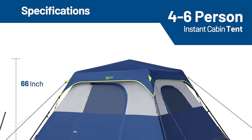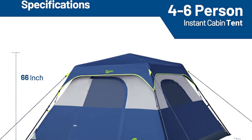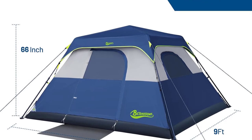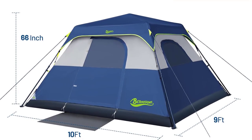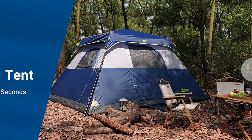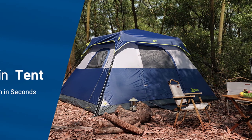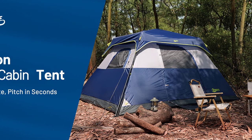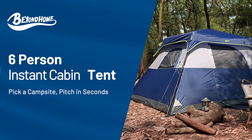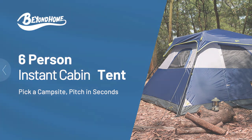With a spacious interior measuring 10 feet by 9 feet, it comfortably fits a queen-size mattress, and its 66-inch peak height allows you to stand upright. Lightweight at only 16.75 pounds, it's easy to transport, and features like the gear loft, welcome mat, and upgraded SBS zippers add convenience and organization, making it ideal for any camping adventure.